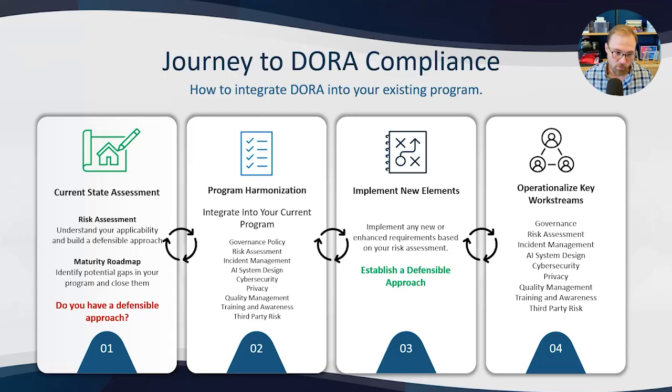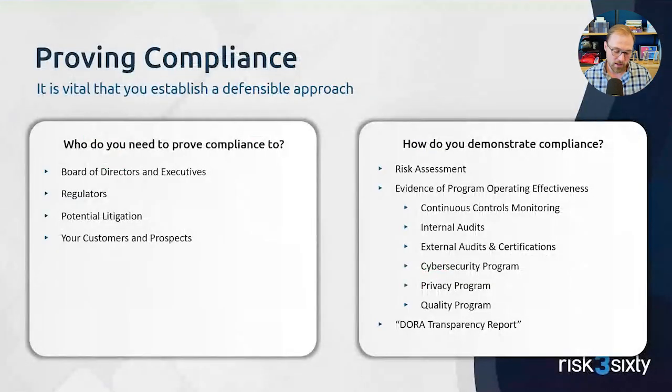And we could obviously help you if you want to talk through that or dive into any of these in specific details. The other thing I just want to point out is a big burden when it comes to these new compliance frameworks is just proving compliance. And who do you need to prove compliance to? And that's often different depending on the organization.